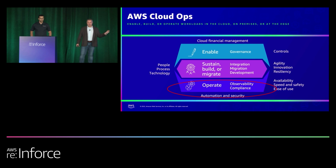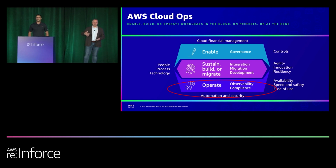So just to set a little bit of context, we're not going to dive deep into the overall construct of AWS Cloud Operations, but at the end of the session, we'll leave you with some resources that you can dive into a bit. But suffice it to say, AWS Cloud Ops was a construct that we launched last year that, similar to DevOps, IT Ops, et cetera, is basically a construct to put around enabling, sustaining, building, and migrating resources, and of course, operating those resources on AWS and even hybrid environments, which we'll get into in a second. So today's session will focus on the operations and compliance piece of that.